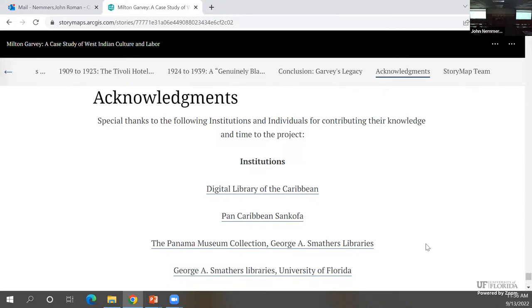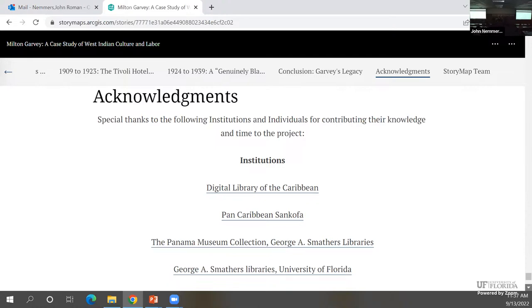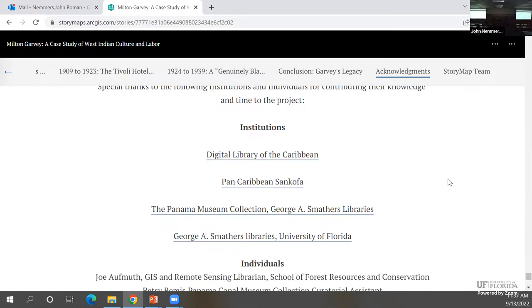So I'd like to begin with obviously the Digital Library of the Caribbean, the Pan-Caribbean Sankofa, the Panama Museum Collection, and our very own George A. Smathers Libraries, or the Library East. And obviously our two amazing librarians, John and Betsy, who have always been very patient with all our queries and questions and have been very prompt in their replies. So we are really, really grateful to you for that.